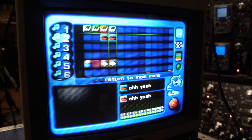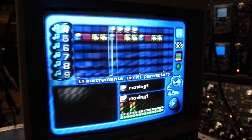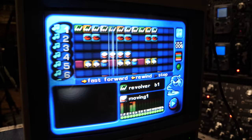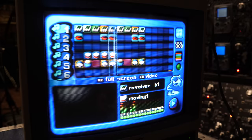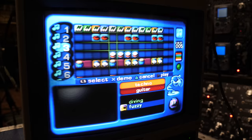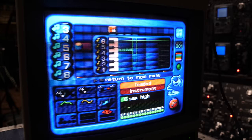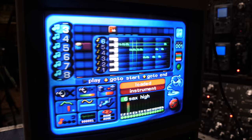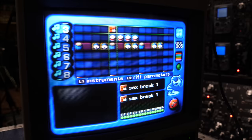Oh, yeah. Nah, that's not quite right. Nah. Is that the highest note? I wanted to do a different melody, but I can't seem to go any higher than this note. Okay, let's see. I have no idea if I'm in the right key.